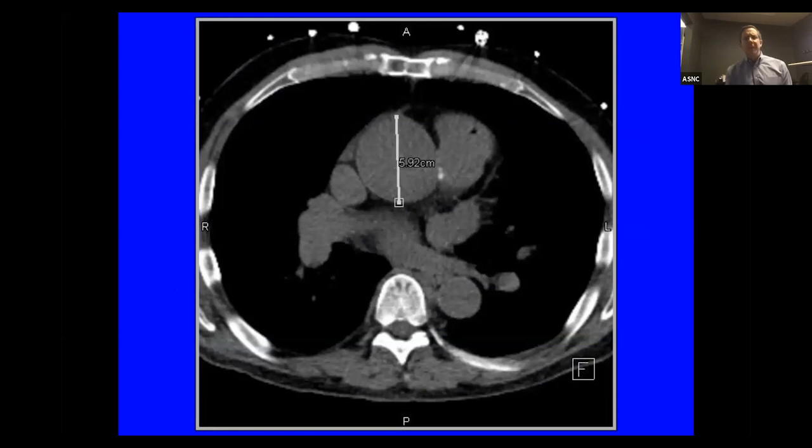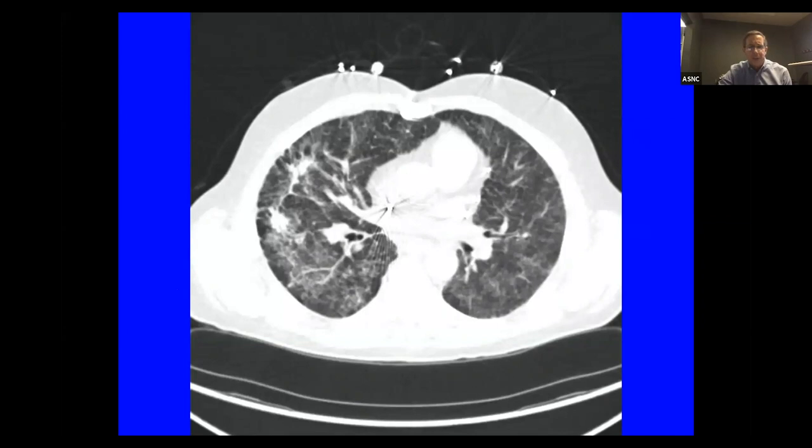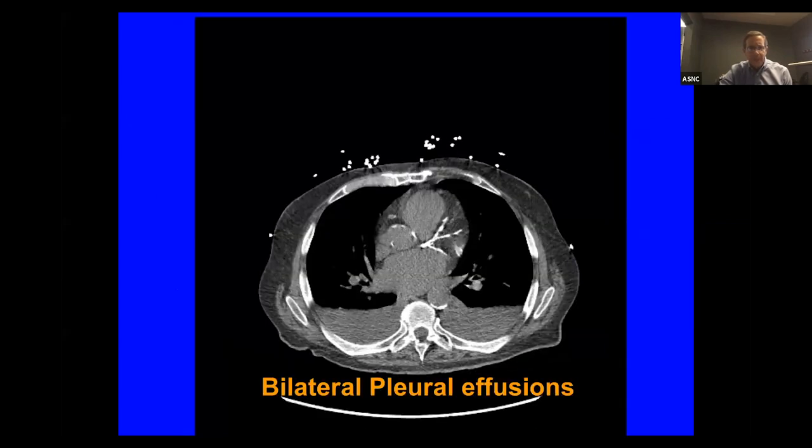I'm going to show you some other reasons why you need to look at these scans. Here are some incidental cardiac findings that were picked up in my experience over the last couple of years. Here's an aortic aneurysm. Here's a patient that had interstitial lung disease. The study was done because of shortness of breath to rule out ischemic heart disease, and you pick up another diagnosis of interstitial lung disease, which on the CT scan is more remarkable than the clinician realized it was clinically. Here is a right-sided pleural effusion and bilateral pleural effusions, often underappreciated on a physical exam.